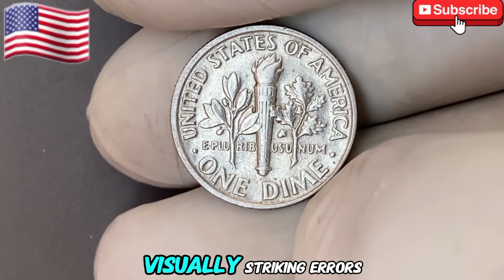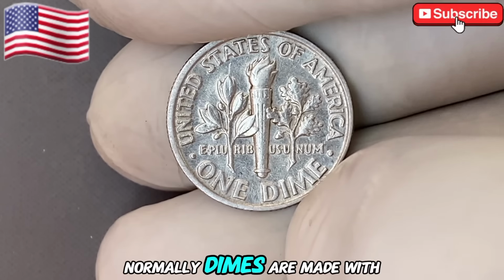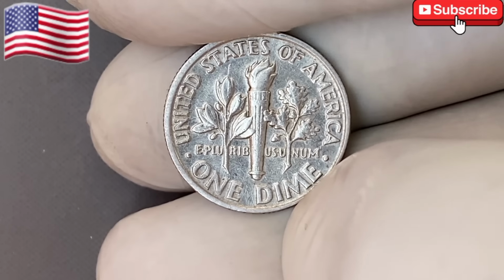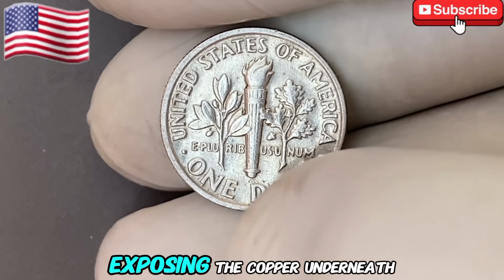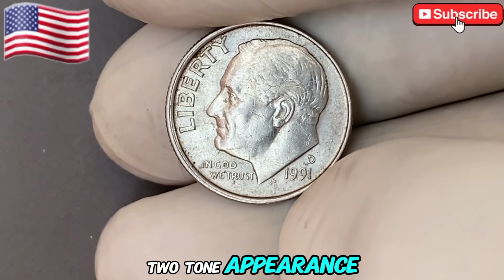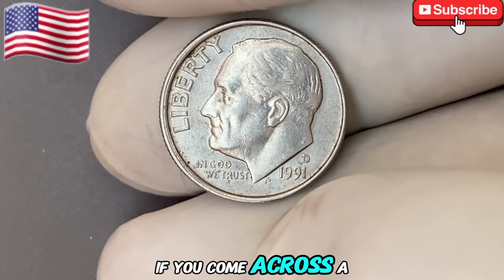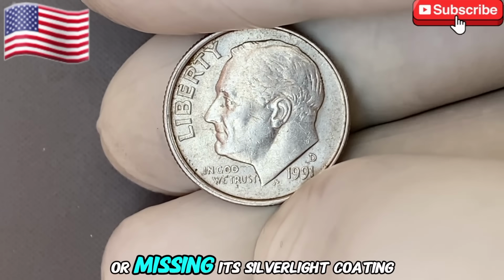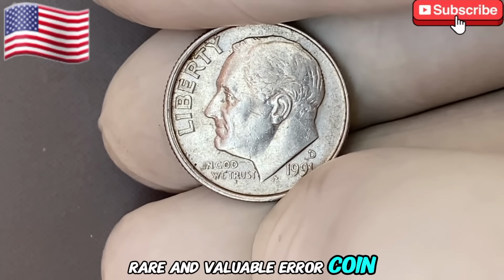One of the most visually striking errors is the missing clad layer. Normally, dimes are made with a thin outer layer of nickel over a copper core. But in some rare cases, this outer layer is missing, exposing the copper underneath. These coins have a unique two-tone appearance, making them highly sought after by collectors. If you come across a 1991 D dime with a strange copper color or missing its silver-like coating, you could be holding a rare and valuable error coin.